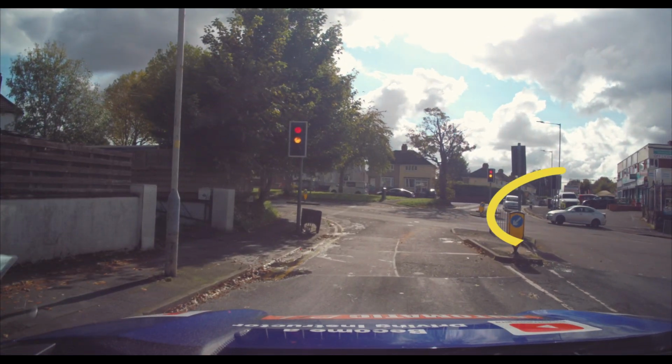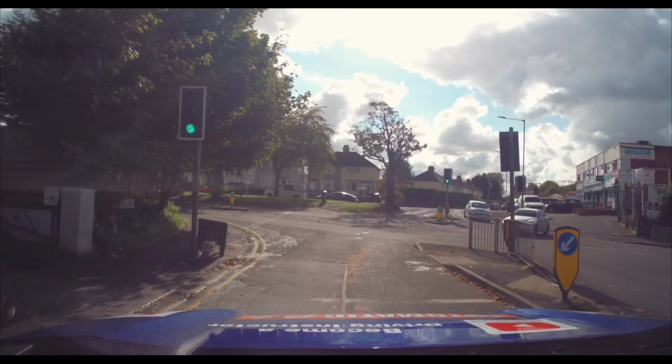Our next hazard is looking opposite. Not only are cars coming from the other side of the road and often will try and get round, but can you see how vehicles come out from the shops as well? So although our light is on green, we still need to check the junction just to make sure that it's clear before we decide whether it's safe to go or not.